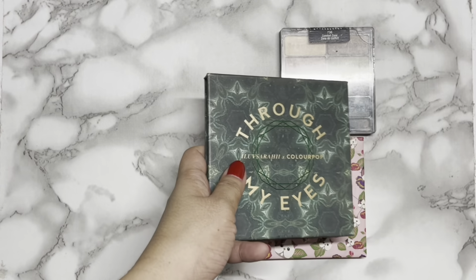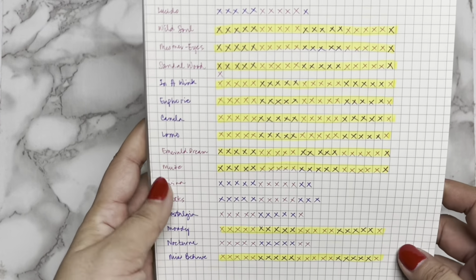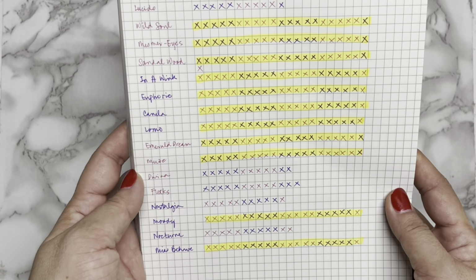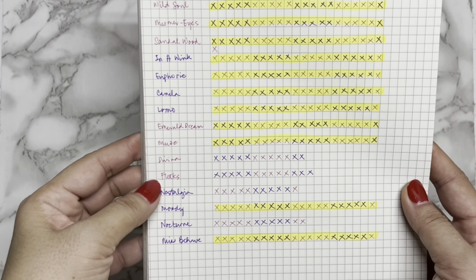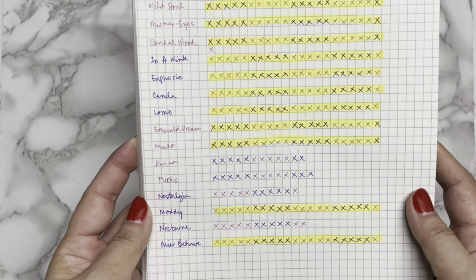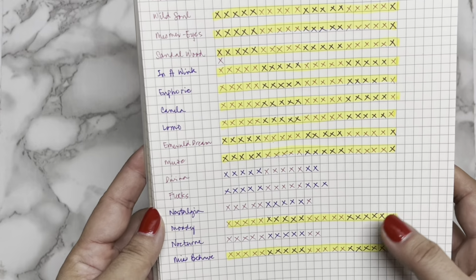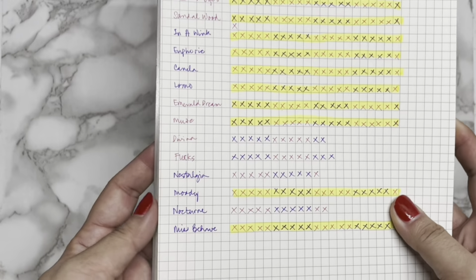Now for this palette, the Through My Eyes, I already used 11 eyeshadows, right? 2, 4, 6, 8, 10, yes, 11 eyeshadows. And I just need to work on 5 eyeshadows in there. But the most number of usage I have is Flex. And that's a shade I don't really enjoy using when I was working on that eyeshadow palette during the project 10 uses. That's what I remember. So this is going to be a challenge because most of them are on just a little over 10 uses.